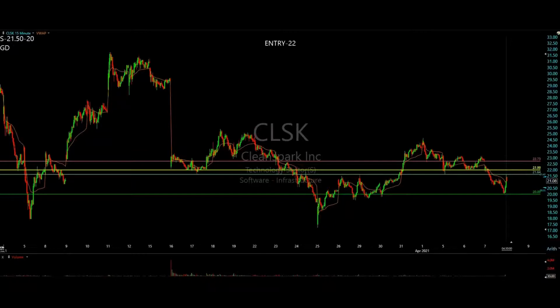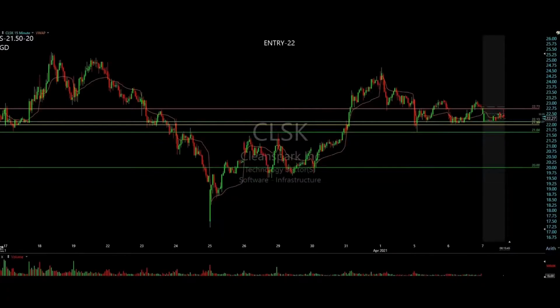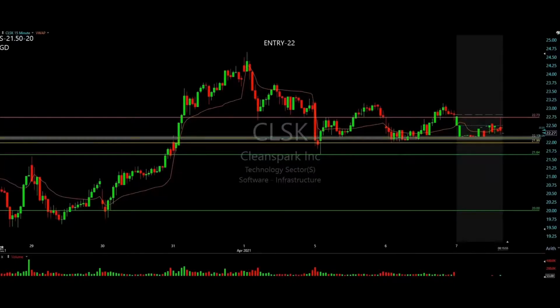So let's show you our game plan going into yesterday's pre-market session, give you an idea how we ended up trading this thing and why we did it the way we did it, just giving you some insight. CLSK is the first one up. We're going to be looking to the downside. We have an entry of 22, which is yesterday's lows. Pre-market high is right there, so we want to see pre-market low get taken out, and obviously not getting involved until 22 gets taken out, which is yesterday's lows, with the flush to 21.50. Then we have a nice 20 target below that.